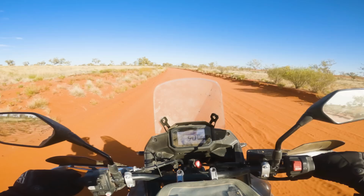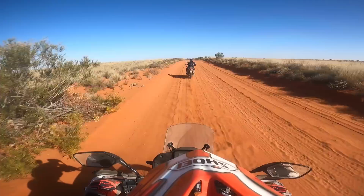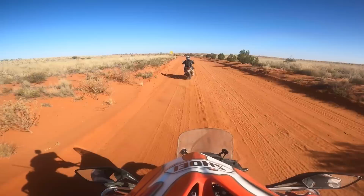inhospitable places. On the run into Innamincka, just when we started to get that afternoon weariness, we came upon this amazing red dirt road with just the right amount of sand topping to make it heaven to ride. And it certainly gave us an energy boost.